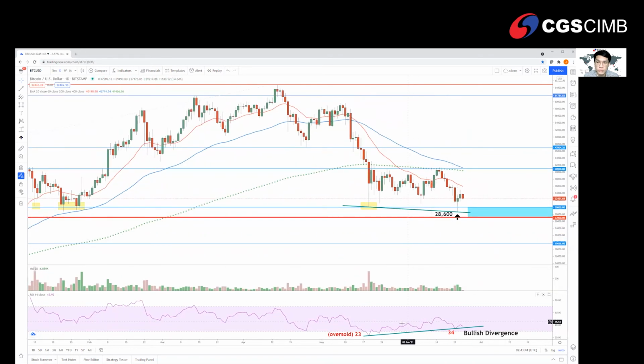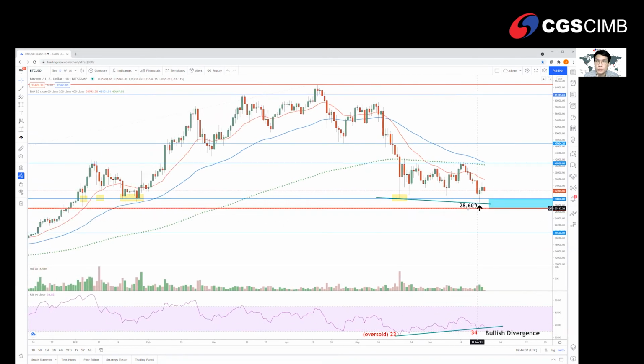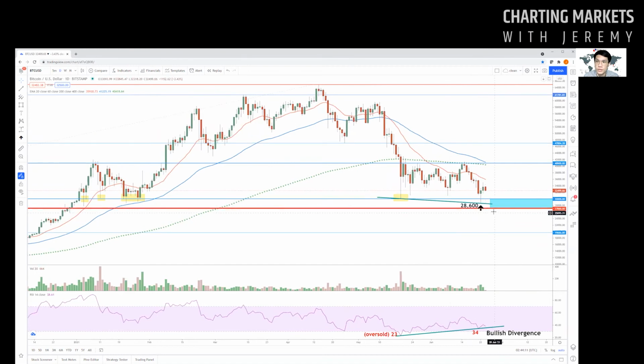Factoring in what the relative strength index is showing, we are seeing a bullish divergence forming at the same time, where we see a higher low being formed for the RSI, while the price of Bitcoin is forming a lower low. So if the 30,000 floor holds, chances are that this bullish divergence for Bitcoin will hold true. And what it means is probably we could be trading pretty close to a bottom here, or in fact, maybe a bottom is already in place here on Tuesday alone.